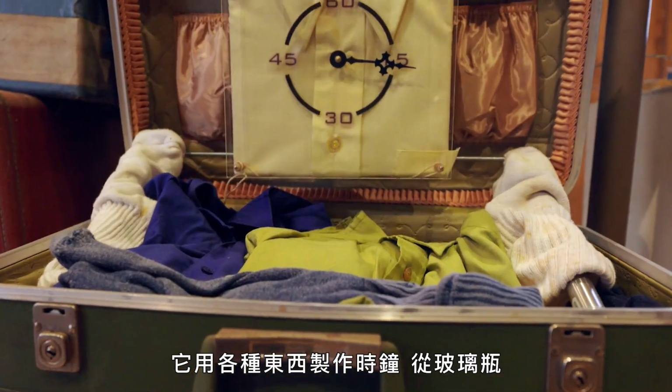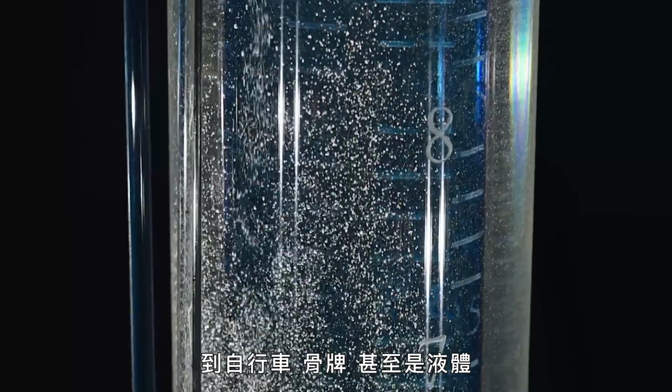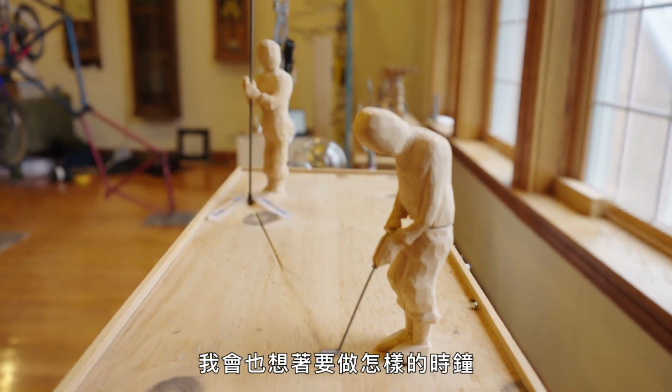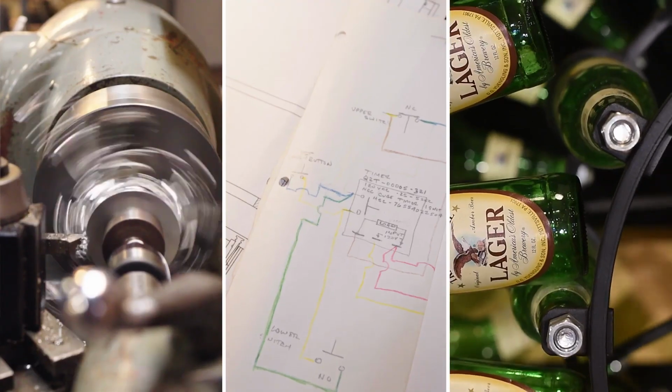He makes clocks using everything from bottles to bicycles, dominoes, and even liquid. Each one is completely unique and totally accurate. Even when we're on vacation somewhere, I think of different clocks to make. I could not see myself doing anything other than clocks.